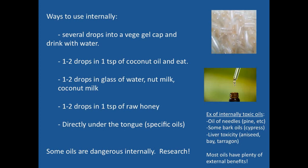So 1 to 2 drops in 1 teaspoon of coconut oil, and eat it. Remember, coconut oil is a solid at room temperature, and you can just put it on that, and that's going to cut it. That essentially would be like a carrier oil, although you wouldn't take a carrier oil internally. Typically carrier oils are, in the case of coconut oil, fractionated.